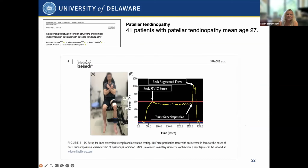Oops, I'll go back. So what you can look at here, and we do this for ACLs too, you make them push as hard as they can, and then you add muscle stimulation on top of their contraction.